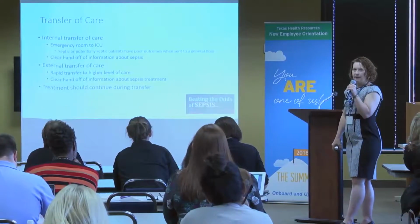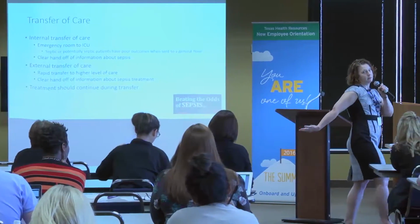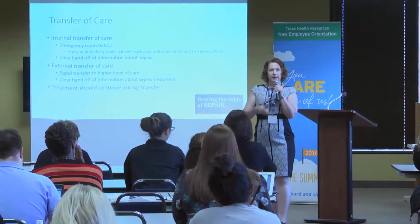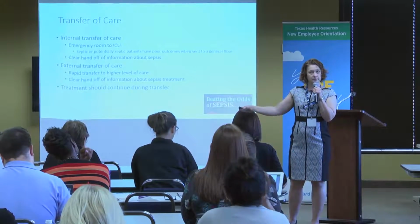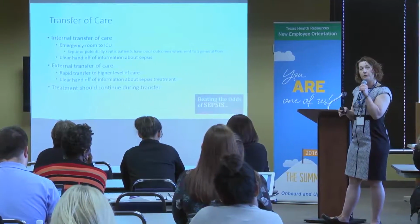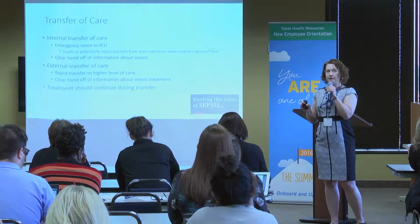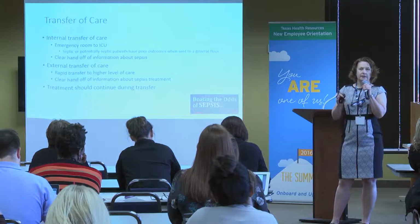Transfer of care. I really wanted to try to get a slide of the U.S. relay team dropping the baton for this. But transfer of care, it doesn't matter if it's an internal transfer of care between your ER and your ICU, or if this is an external transfer of care from one hospital to another. You have got to have a good handoff of these patients to make sure everybody knows what's going on. So if you're going from the emergency room, hopefully your septic or potentially septic patient is going to the ICU. It has been shown that outcomes improve if they go to the intensive care unit instead of to a floor.